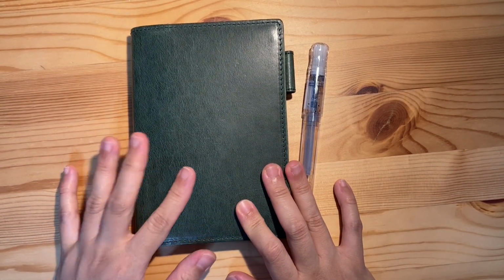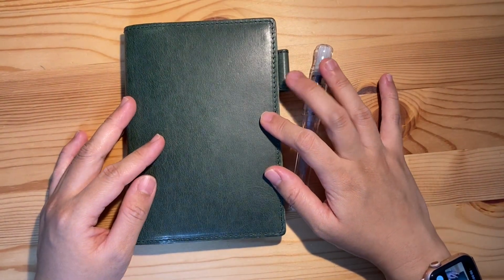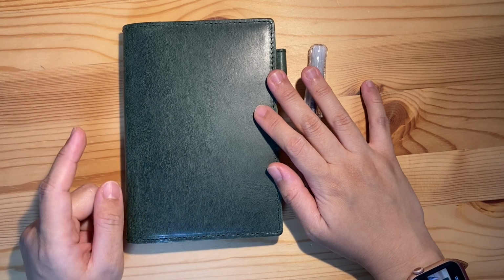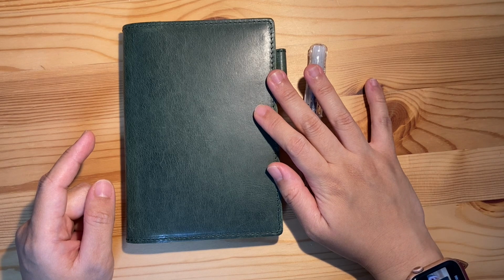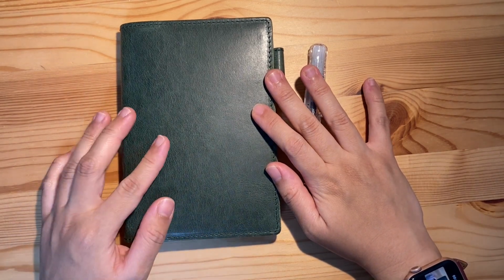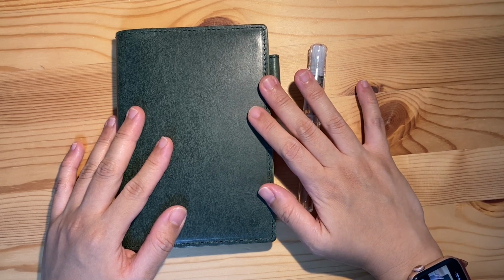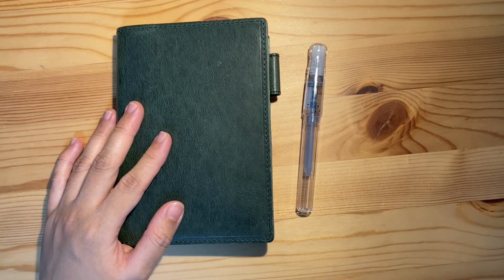For today, I wanted to show you the contents and what you can write inside a Hobonichi Weeks original. If you're not familiar with Hobonichi, it's a company that produces planners, journals, and the accessories that go with these journals or planners, however you want to use it. You can use it freely, and they're of good quality and very functional in my honest opinion.